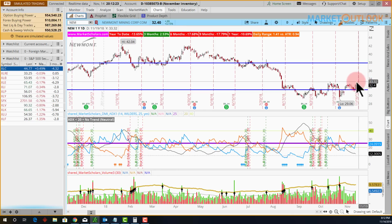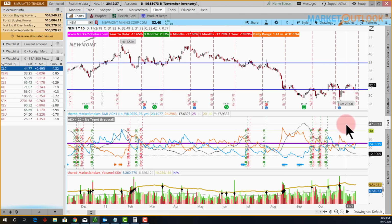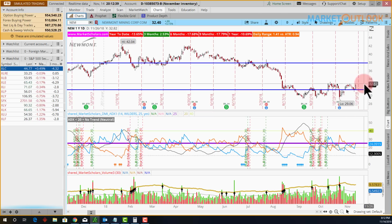The volatile environment, which usually leads to bigger moves initially to the upside before those moves slow down, in a sector that we are expecting based on the cycles to lead any bullish moves eventually off of these lows. We already see the strength in materials during this pullback. It hasn't pulled back nearly as much as some of these other areas have over the past week.